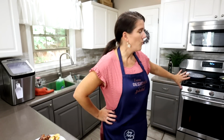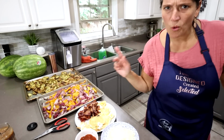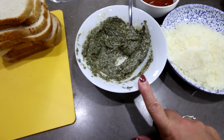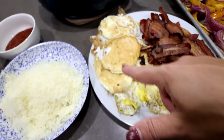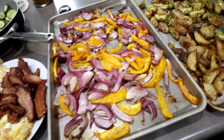So, right, waiting for the oven. I'll be back in a minute. Okay, this is all done. So down here we've got our potatoes. This is how we're gonna have it assembled. This is gonna be the sourdough bread right here. We've got the little spread to put on, some cheese. This is like pizza sauce, spaghetti sauce. There is zucchini. There's the egg, the bacon, grilled vegetables, and the potato fries. Delicious. Let me assemble mine.